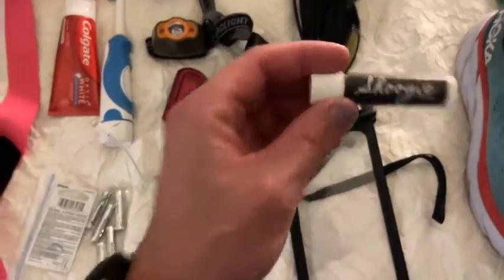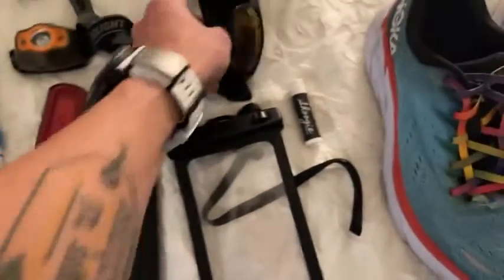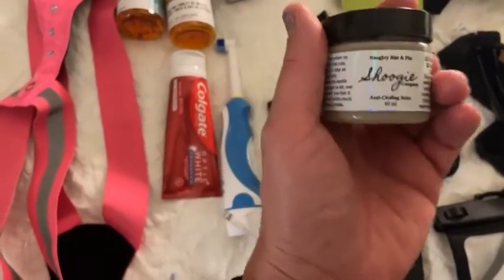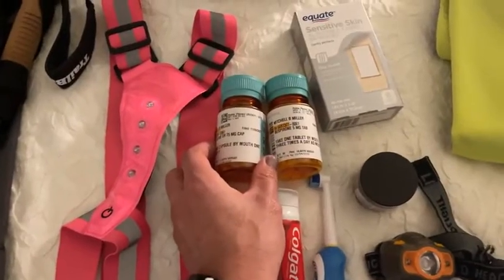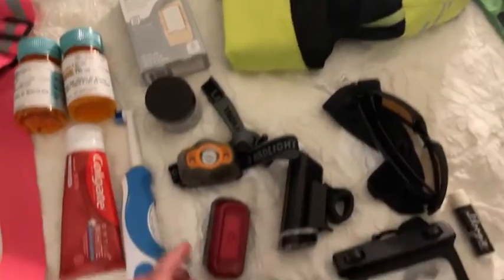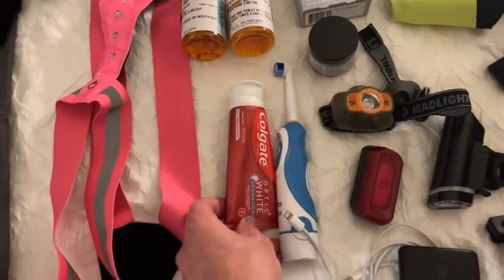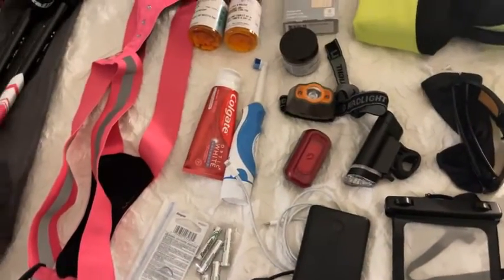I've got my Shuggy Company lip balm. I've got my shades. I don't go anywhere without my Shuggy Naughty Bits and Pits anti-chafing balm. I've got my crazy pills, Band-Aids if I need it. Later on in the race, my mouth starts to feel really nasty, so I got my toothbrush and toothpaste, and I'm going to carry those with me. And that covers it for the gear.